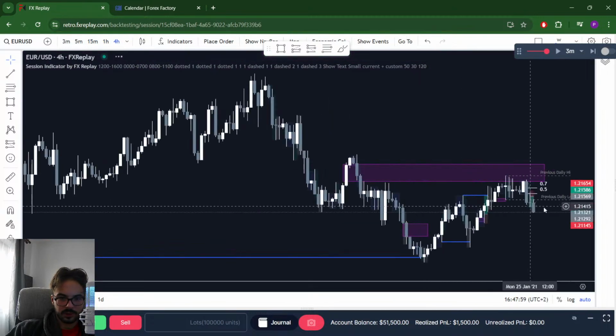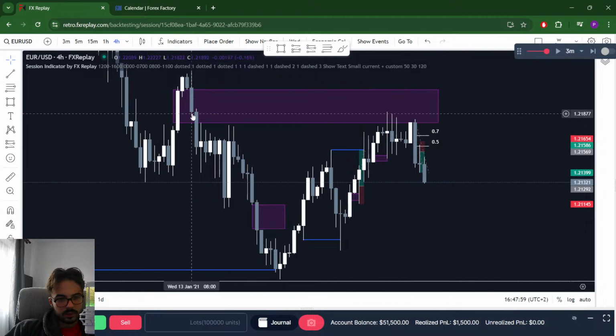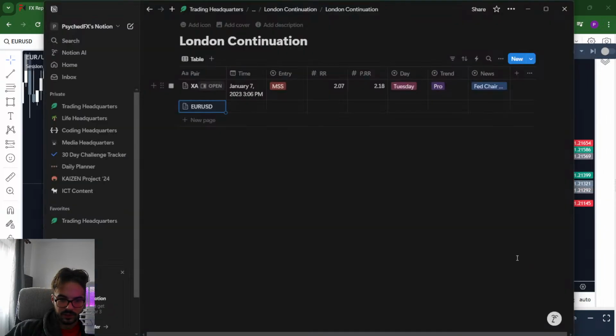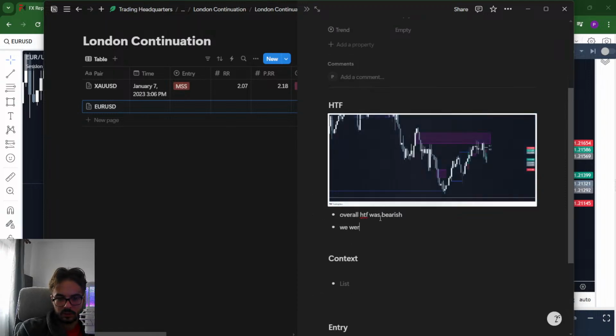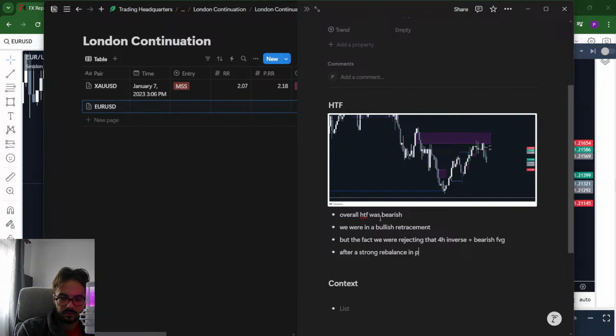But yeah, a higher time frame here. The fact that we had multiple rejections of this FVG here gave me enough confidence that we're gonna hold. Overall higher time frame was bearish. We were in a bullish retracement, but the fact we were rejecting that 4-hour inverse plus bearish FVG after a strong rebalance and premium, also in premium prices, huge sign that we are starting to continue the bearish trend and the retracement is over, right?